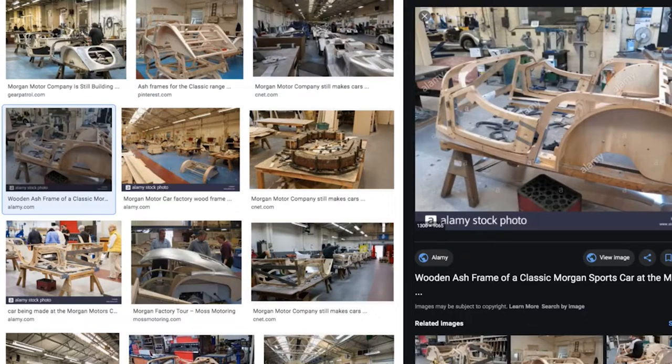Actually, this is a better example of the dash and whatnot. Yeah, so that bit there that we're looking at basically is a mounting structure for the body to go onto. Right? So you literally screw the aluminum panels and stuff like that.